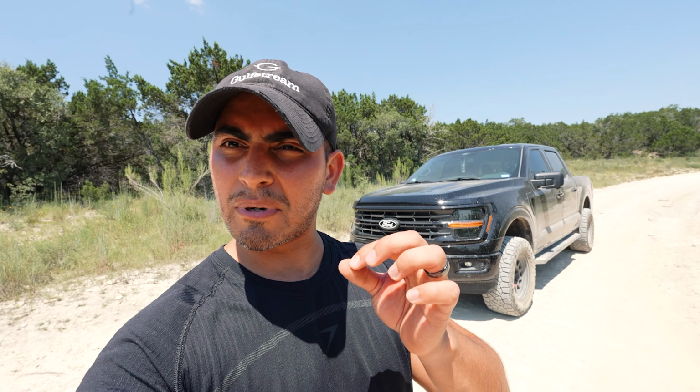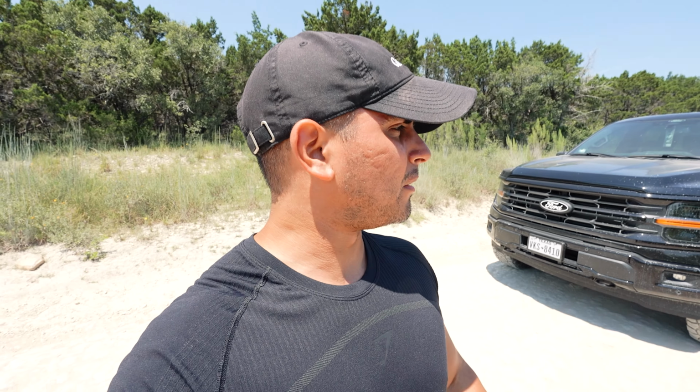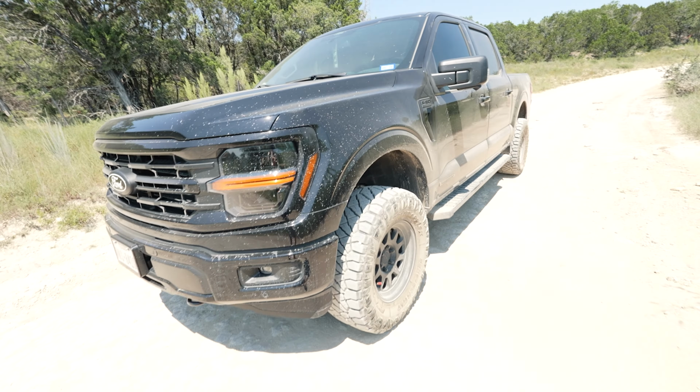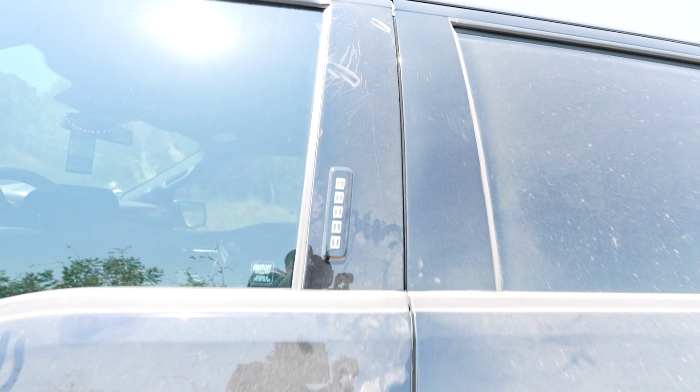We're out here, kind of got lost for a second there, but luckily I had a little bit of service and I was able to pick it up. My buddy took a different turn than I did, and I'm not going to lie, I got a little bit nervous there, new to this whole off-roading thing. Enjoying the truck, really just trying not to beat it up and not to scratch it, because obviously, you know, it's pretty new.